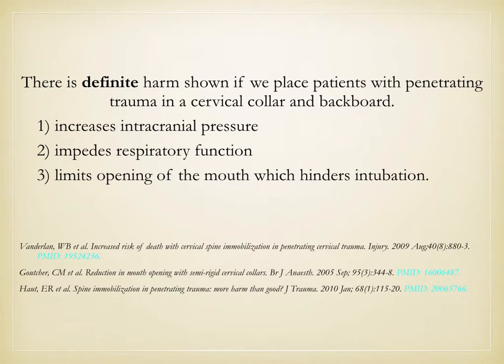So there's definite harm shown if we place patients on backboards with penetrating trauma. Backboards, as well as cervical collars, do increase intracranial pressure. They impede respiratory function, which I'm sure you all have seen firsthand quite often. It also limits the opening of the mouth. This is something that we highlight to our residents whenever we have to intubate patients with a cervical collar, in that this needs to be removed immediately and someone needs to hold immobilization and C-spine stability during this procedure. But it certainly impedes respiratory function and hinders the ability to intubate a patient.